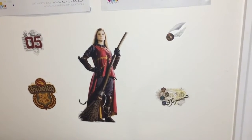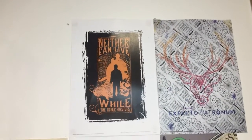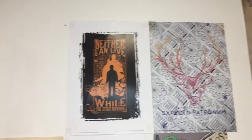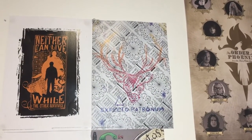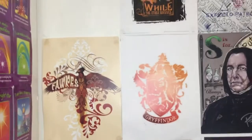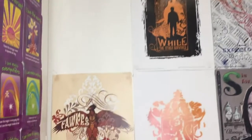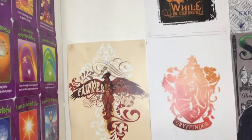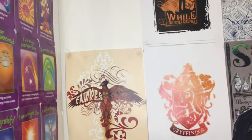On my wall, we've got a combination of posters going down like this. One of the posters is the Neither Can Live While the Other Survives poster. Next to that is this Expecto Patronum Doe poster. Down here is a Forks poster, and next to that is a Gryffindor art print poster. Those 4 posters were all from the Geek Gear exclusive box, and they're really nicely done. I'm not sure if they're done by artists or just by Geek Gear, but they look really nice.